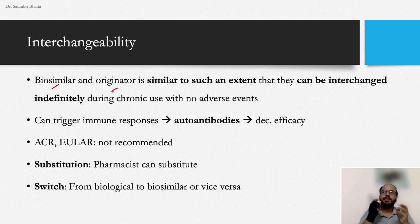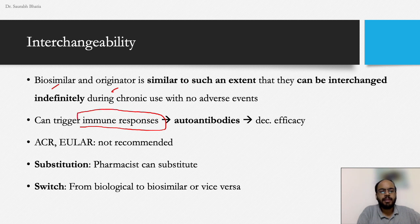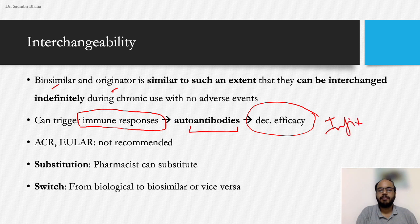And since they are not exactly 100% same, these different structures can trigger certain immune responses in the body. Now remember that these are protein molecules, these are biological molecules, and these are not part of your human body. They are manufactured outside and then injected into the patient. So the patient's immune system can form autoantibodies to these monoclonal antibodies, and thus the efficacy is decreased. A classic example is seen in infliximab, in which you have autoantibodies towards infliximab, and because of that, in subsequent exposure to infliximab, you can have decreased efficacy.